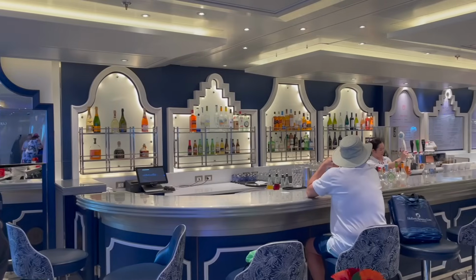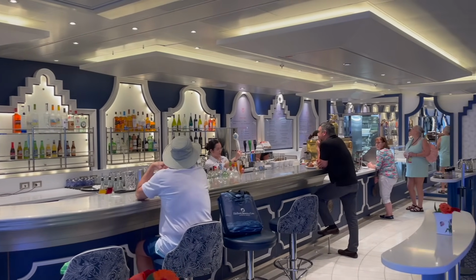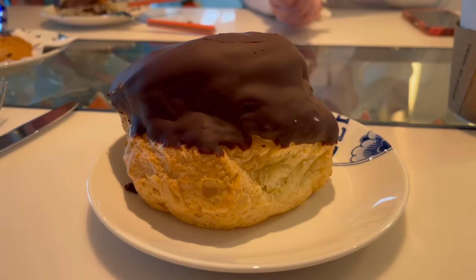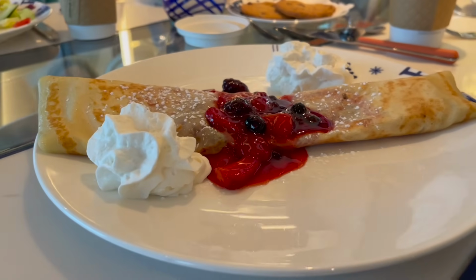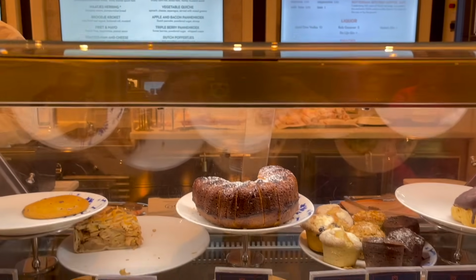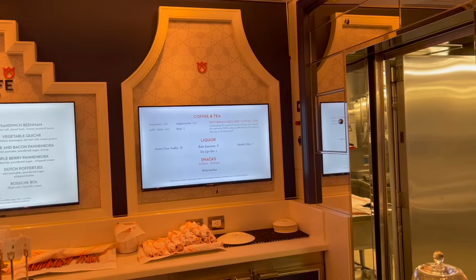Now, one of my favorite places to get a bite to eat, and by the way, a lot of people thought that there was an extra cost to this, but there isn't, is the Grand Dutch Cafe. Now, the Grand Dutch Cafe has sweet and savory snacks. So they have cookies, they have the bocce bowl, they have wonderful little pancakes, they have crepes. Now, there are a lot of foods that are displayed in the counter, so you can see them there, but as well, there's a menu behind the counter.